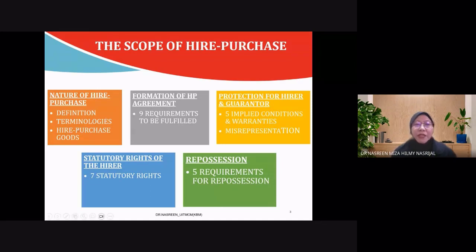So you've got the nature of hire purchase agreement, and the formation of hire purchase agreement. There are 9 requirements to be fulfilled, right? And one thing about hire purchase agreement is that the requirements for its formation are very strict. It is strictly regulated by the Hire Purchase Act. Unlike sale of goods or contract, where there are no fixed requirements as to how the agreement can be created, for hire purchase agreement there are strict requirements, and if the owner does not comply with them, then the agreement can be void. So you need to know the requirements to be fulfilled for a hire purchase agreement.